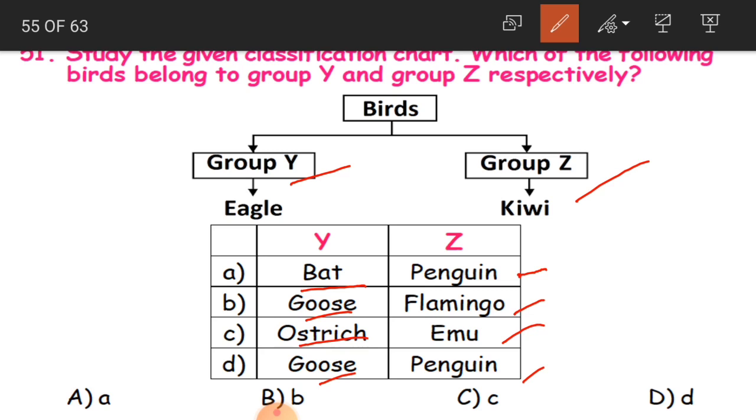Okay children, so eagle. What other bird matches this particular group Y? That is goose. Here also we are having goose. But for group Z, if you take kiwi, flamingo doesn't match kiwi, so it is going to match with the penguin. That is why D option will be the correct answer for us, because both the birds have to match under group Y and group Z. So here D option, that is goose and penguin, will match this chart.